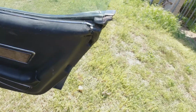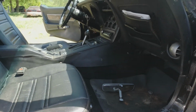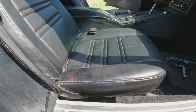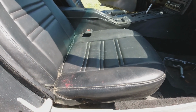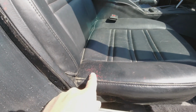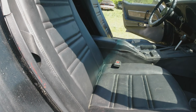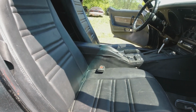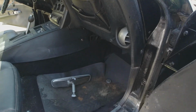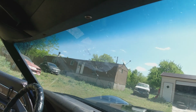Now I think this car used to be red interior. The guy I got it from had sprayed black vinyl paint on these seats. You can see some red going through, red on this trim. So it used to be red interior with a gray outside. The rear view mirror had fallen off. That little cement stuff didn't work.